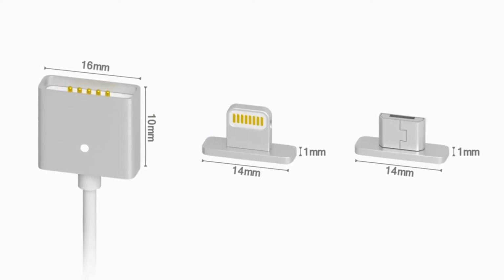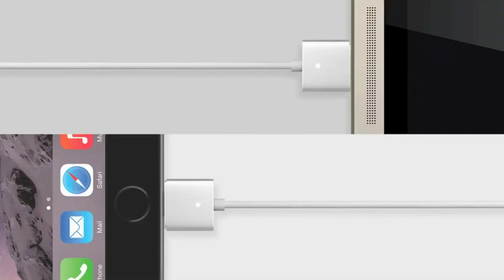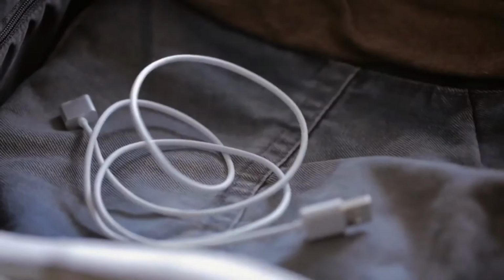The ZapTip was designed to be sleek and small, so it won't add any extra size or weight to your device. It's so small, in fact, that every detail of the ZapTip had to be perfect. So we spent months and months testing the ZapTip to make sure you have the fastest and most convenient charging solution at your fingertips. Traveling just got easier with ZapTips, and its one size fits all connection.